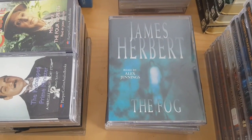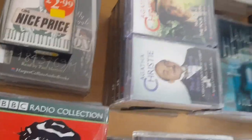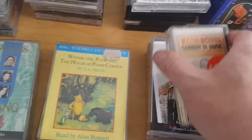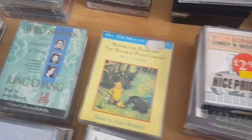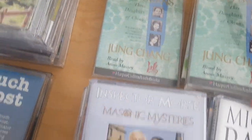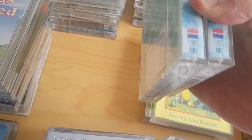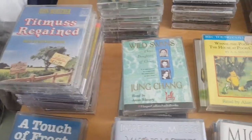James Herbert, don't know the guy, honestly speaking. That's Agatha Christie, some Miss Marples, and one, what's his name, Poirot. These are some comedians, and I have thrown this one, Comedy in Music, in just to make a bundle. These are two Winnie the Pooh. I don't know if that's the same, or if it's a continuation. I have no idea. I have to have a look at this one. If these are the same, then I will have to split that.